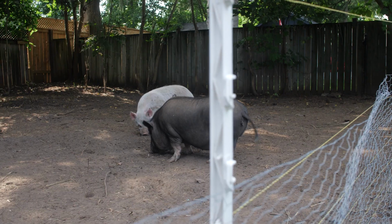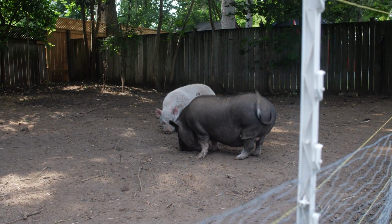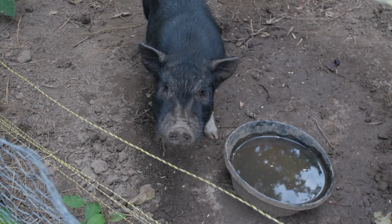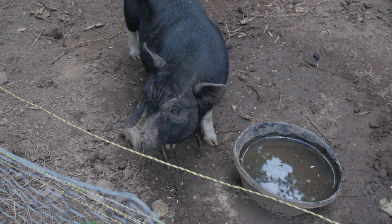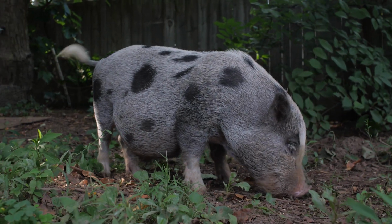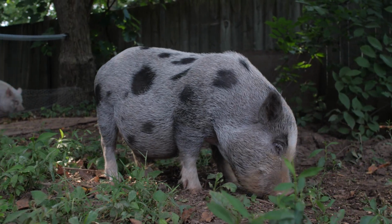My name's Alexi, and we're at my home in Burlington, Ontario, in my backyard. I have 3 of my own pigs. I have a Vietnamese potbelly pig, I have a Juliana, and a Kune Kune mix. I also board and foster. I'm limited on the fostering and boarding because I have a smaller space, so I can take 2 boards at a time and 2 fosters at a time.